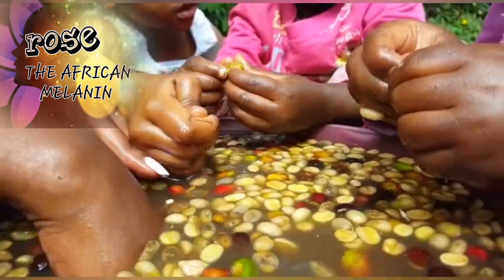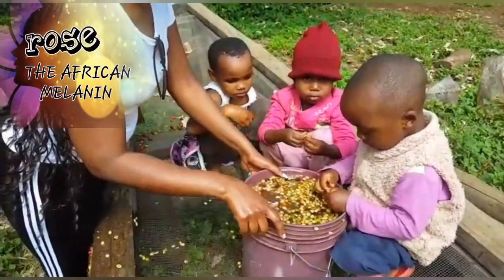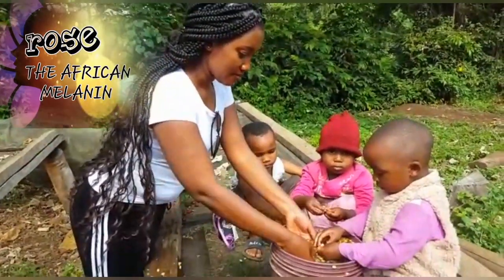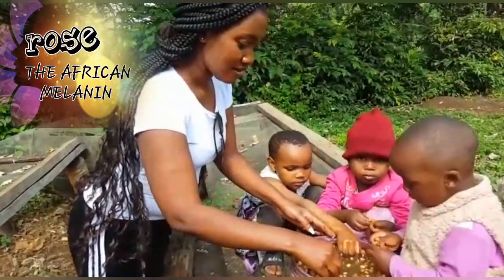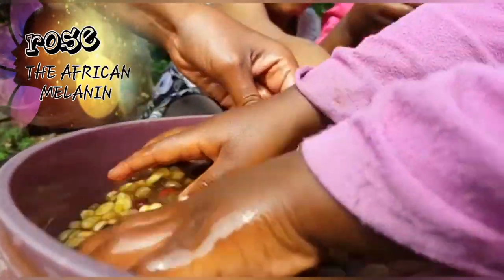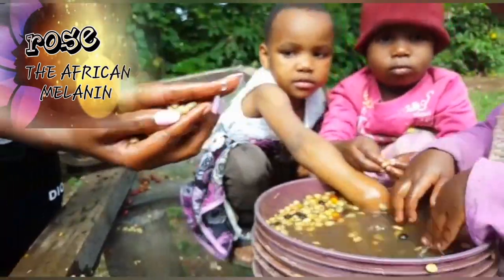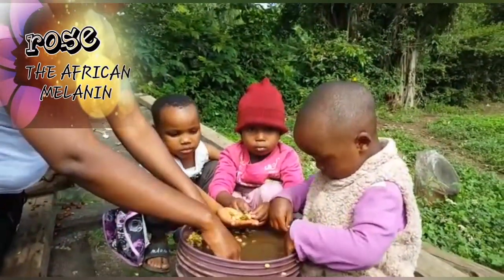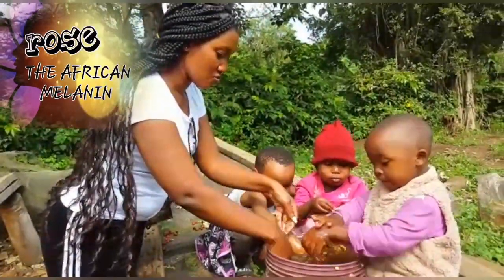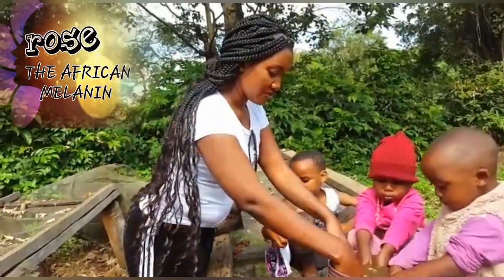Guys, as you can see, there's something I want you to notice. Most of the seeds have gone down, but there are these ones which are floating on top, meaning they are less in weight. And as per my understanding, they will also not be good for the coffee. So what are we going to do? We're going to remove them. All the seeds which are not sinking, we'll remove them.